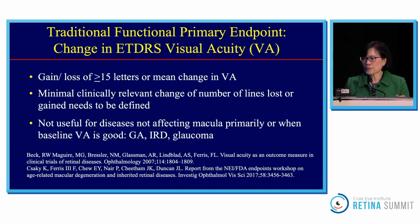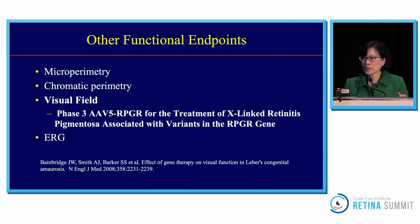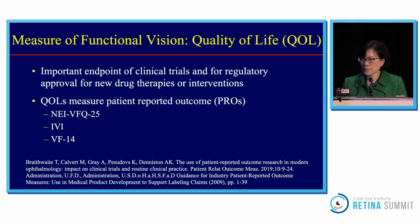It's also, however, important to realize that visual acuity, for a lot of the new trials that we're doing nowadays, is not really relevant, right? Because we're taking patients who have relatively good visual acuity, say early geographic atrophy where the vision's not involved, inherited retinal disease where you're trying to prevent visual loss, or patients with glaucoma, say, where the vision has not yet dropped. So for these patients, visual acuity alone is not a reasonable endpoint, and you have to come up with other endpoints. Some other endpoints that are functional include microperimetry endpoints, chromatoperimetry, even visual field and ERG. And in fact, in the phase 3 AAV8 gene therapy for X-linked retinitis pigmentosa, they're actually looking at visual field as a primary endpoint.